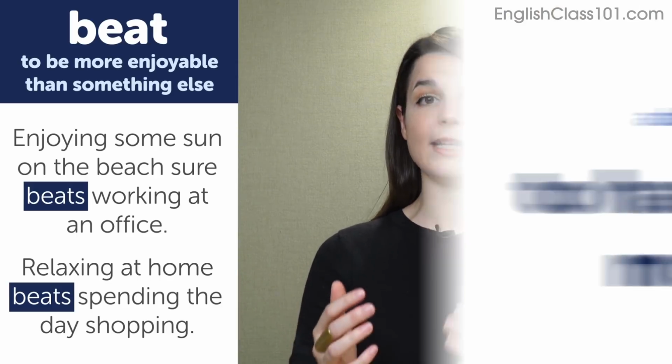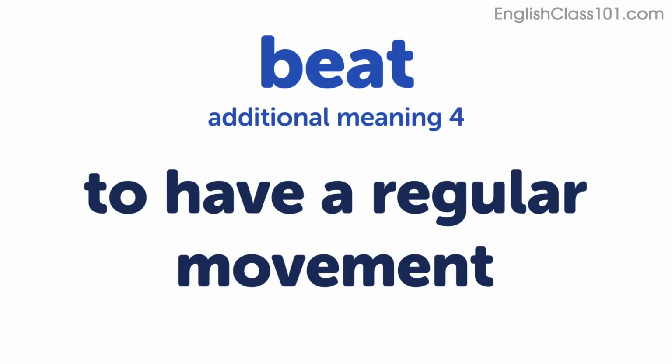The fourth meaning here is to have a regular movement, like to have a rhythmic movement that is regular in some way.